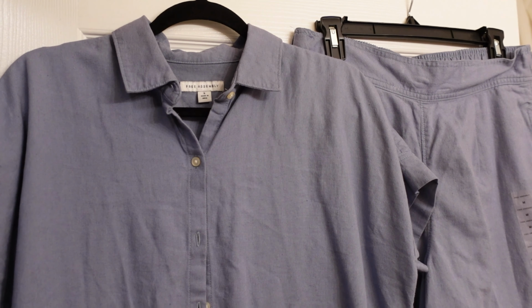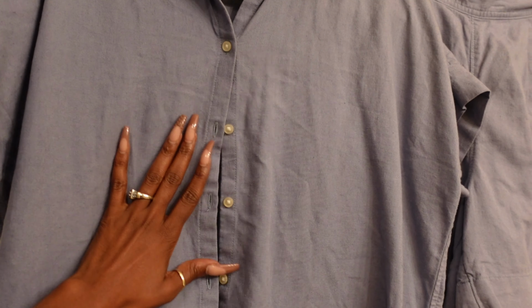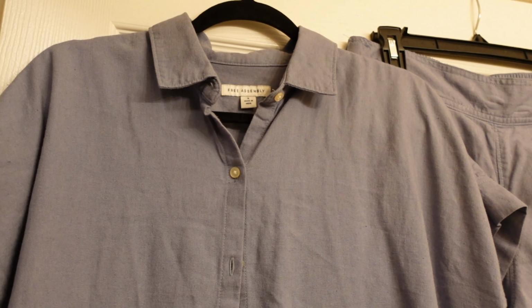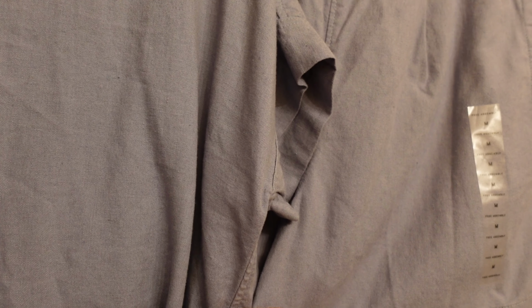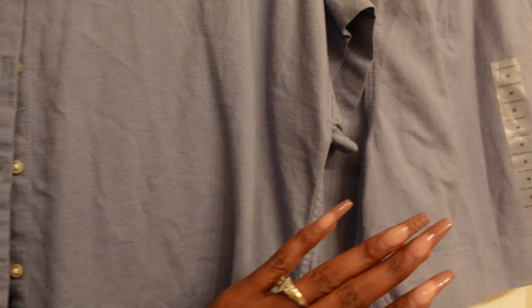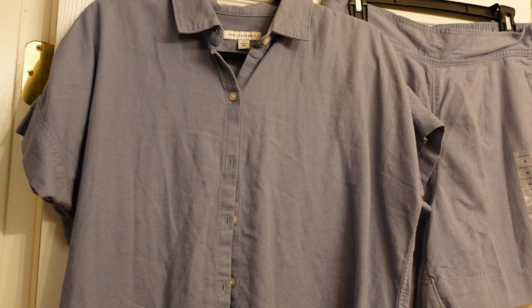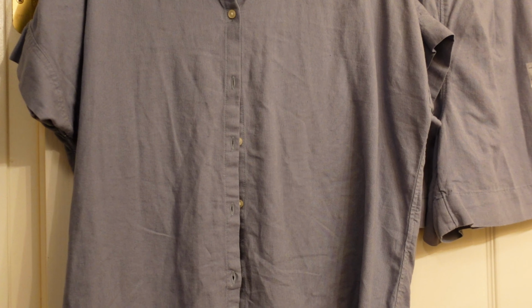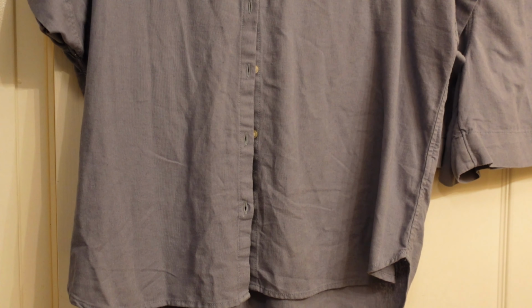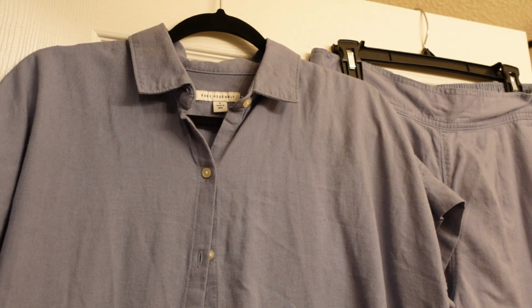All right, y'all. So here is the outfit that I'm going to wear today. It's like a linen cotton blend, and I think it'll be super comfortable today. It is from Walmart, and I think I paid $4 for each piece, so like a total of $8 for this super cute little outfit. So you guys will see how I style it today. I'm just gonna keep it really simple, really cool, really comfortable. So I think this is a great choice for today.